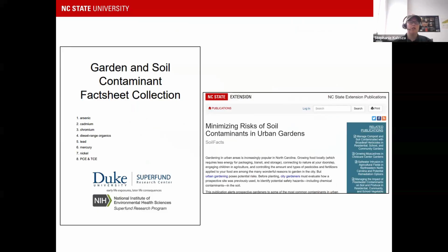When it comes to the recommendations I'm going to talk about today, I'm going to focus on two fact sheets. One is from Duke University. Their Superfund Research Center put out a really nice set of fact sheets on different potential contaminants. It also has ranges and things you can do to minimize your risk associated with exposure to those contaminants. Another one is a fact sheet out of NC State called Minimizing Risks of Soil Contaminants in Urban Gardens. This also has a nice long list of ways to minimize your risk of exposure. I'm going to be drawing from both of these today when I talk about each one of these metals.